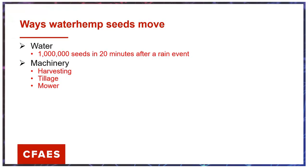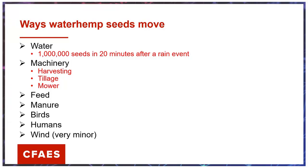Machinery is another good way to move waterhemp seeds. We know this based on the Palmer amaranth issues that we have. Harvesting equipment, tillage, and even mowing can help to cause issues with weed seed spread. Another issue is feed, which equates into the manure that we haul from our feed into the fields. So we need to be worried about that. And birds are another avenue. I'll show you some data on how birds move seeds, and then we ourselves can move seeds by moving soil or equipment around or with our ATVs, whatever. We have an opportunity to move those around. And then wind is not very big of an issue for waterhemp in particular, but certainly some weeds like mare's tail or horseweed are an issue for that.